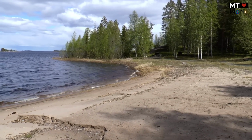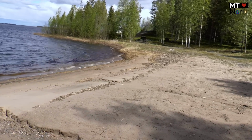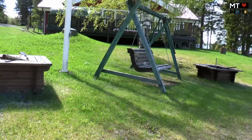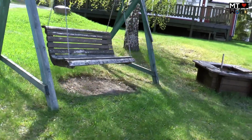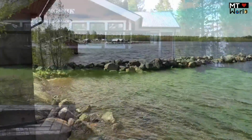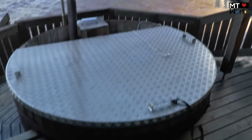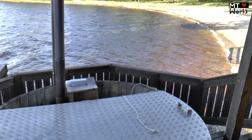Back in the days it was only sand beaches here, but I think it has changed a bit since I was here like 20 years ago or something. I often used to sit on this one reminiscing and contemplating. We even have a swimming barrel here, I mean a bath barrel. Really cool.